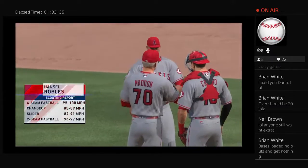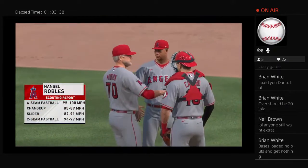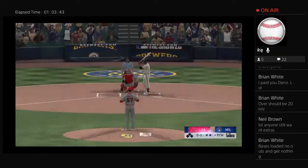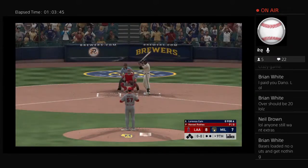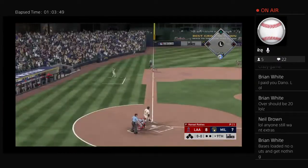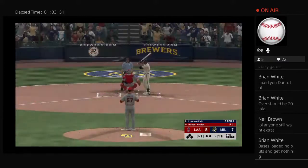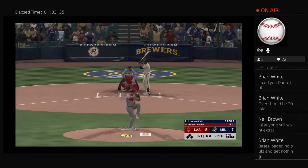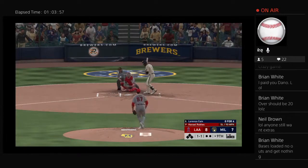Hansel Robles comes out of the bullpen to shut things down here in the 9th. Number 57, Hansel Robles. To the plate now, Lorenzo Kane. And it's grounded just foul down the line. The center fielder, Lorenzo. Into the windup. Here comes the 0-1. Ball, 1 strike.